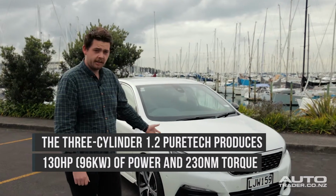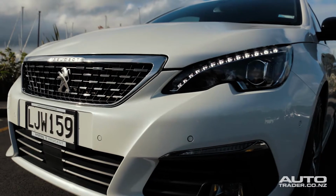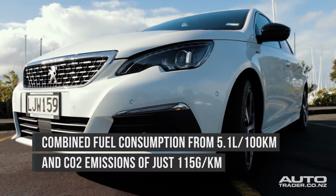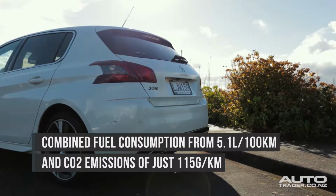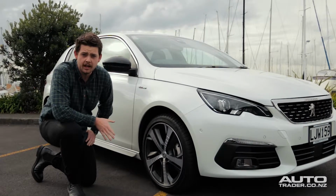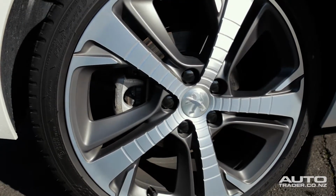One of the really cool things about the new 308 GT line is the LED headlights, which also feature LED indicators, which move sequentially along. We've also got the sports front splitter, sports side skirts, and a sports rear diffuser, including a twin exhaust effect. Featured on this particular model, we have the optional 18s, which feature a diamond cut finish. These look really good and set off with the matching body kit.